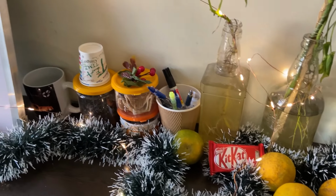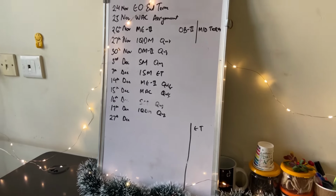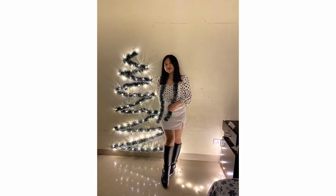This one is the leftover one. I just placed them here with the plants and the empty containers. You can use them for photos as well, like this one. I used 2 fairy lights in my room. One is for the tree, which I bought for myself, and the other I borrowed from my friend, because right now she's not on campus.